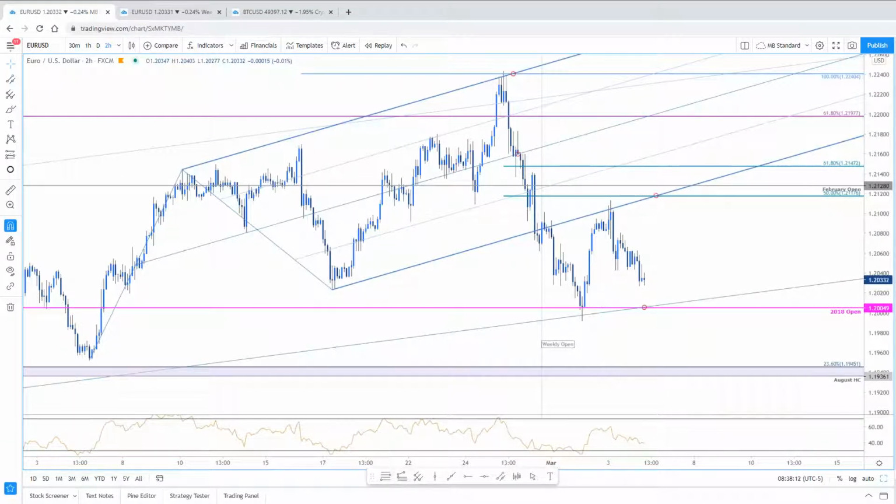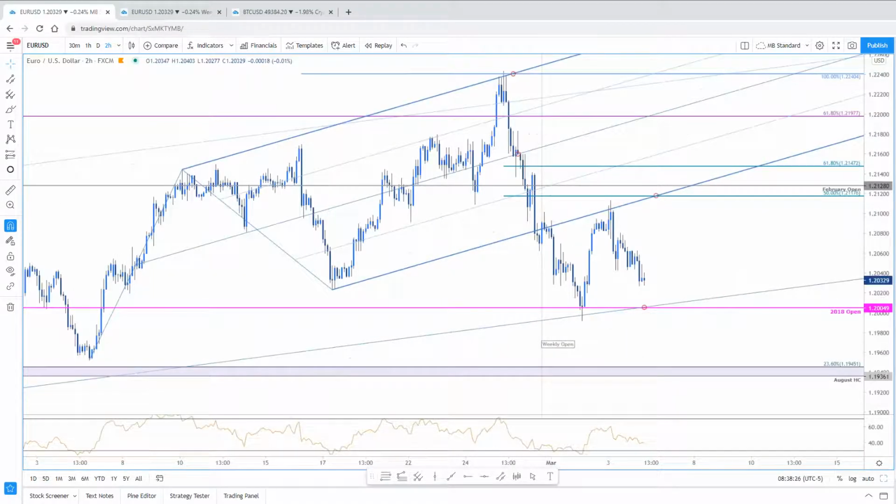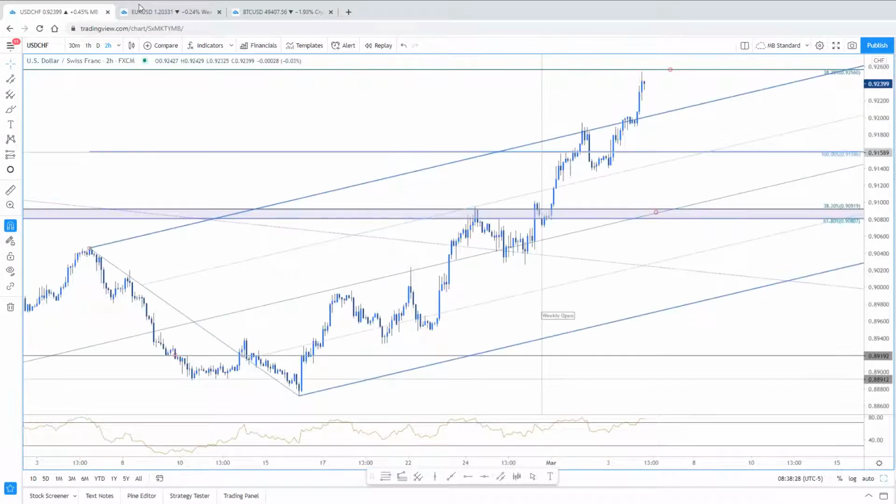Questions on Euro. All right, so range in DXY and Euro, one and two, keep those in focus. What's a breakout trade this month, or this week rather? I could say this month also. It's going to be Swissy. It's going to be Swissy, look at this thing.